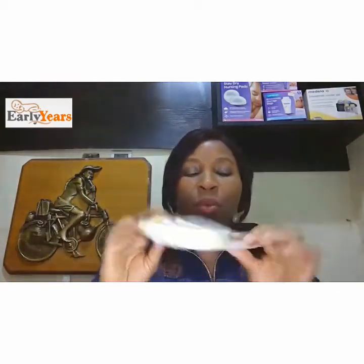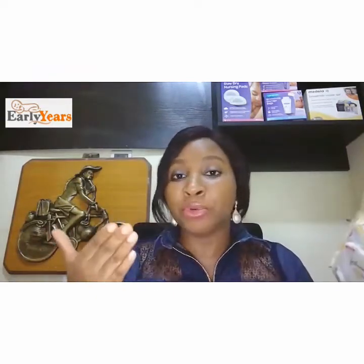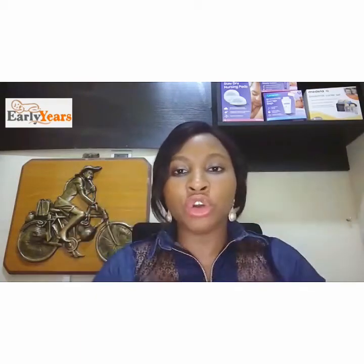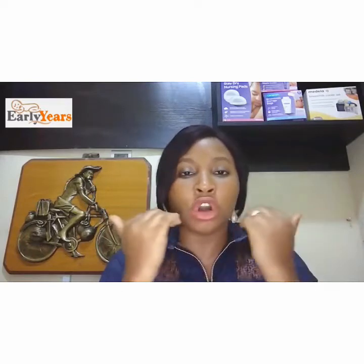So it's very good. And also, you will need a face wipe like this. This is Johnson hand and face wipe, so that you can clean your child's mouth from time to time to avoid rashes around the mouth. It happens, so you just have to avoid it. And also, you must always change your child's clothing to avoid cold. Because you know how it is, your child's clothes will be wet and you need to change them from time to time.